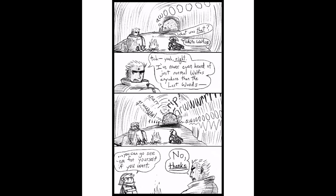Even though the second panel has weird dialogue, I do like this page, but this is another example of a filler page, except for showing that Link's still really mad at him. Like, go play with the wolves.